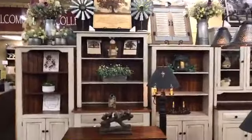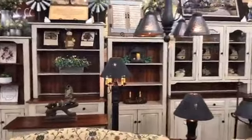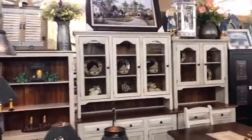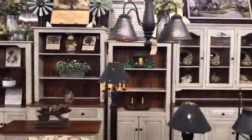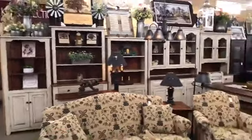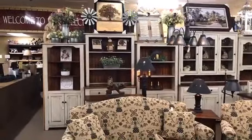We've got a 2-door hutch that's taller. We've got a bookcase that's lower. And then we've got a large stately piece. So you can see in that backdrop also a reflection of the ups and downs. I prefer to place my furniture that way so that you have a focal point. Behind the sofa, you have the tallest piece.